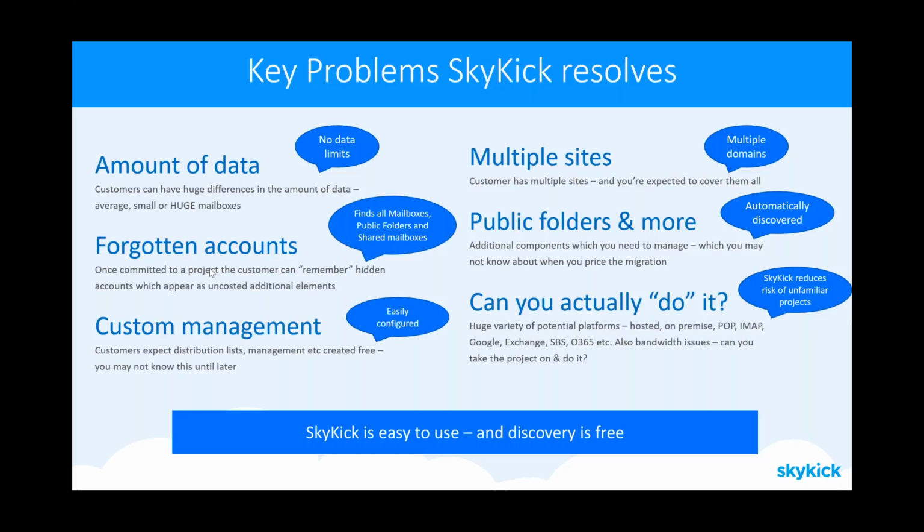In some ways, we like our partners to think about the consultancy approach with their customers and SkyKick enabling you to do more consultancy, not less, but in a really fun way. So you can do distribution lists. You can help them make their email systems fit for the second decade of the 21st century.